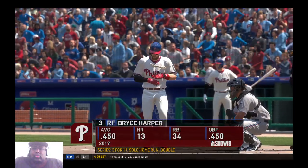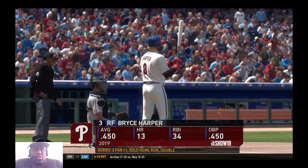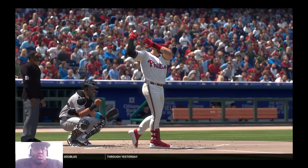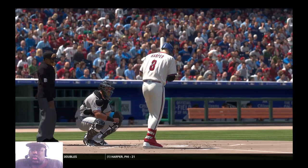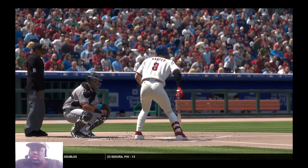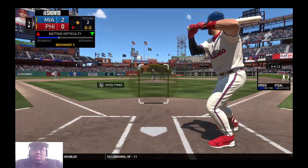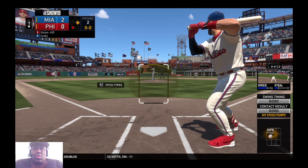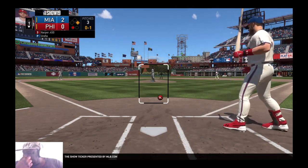Here's Bryce Harper now, head-to-head with Jose Arena. He's gone 3 for 11. Here comes the first pitch. Just able to get a piece of that for strike 1.